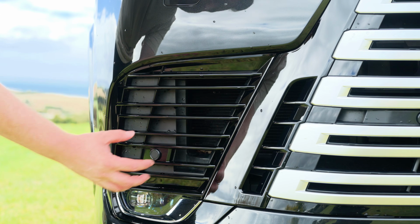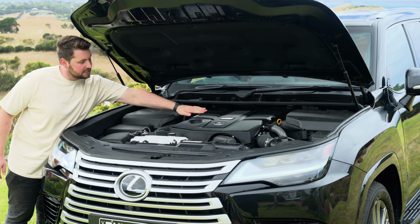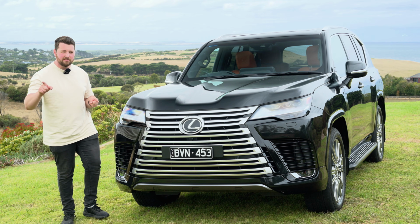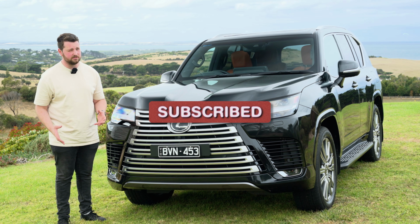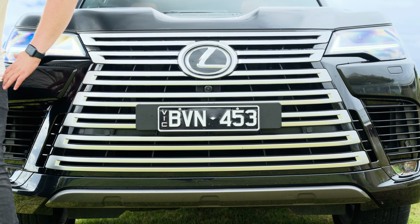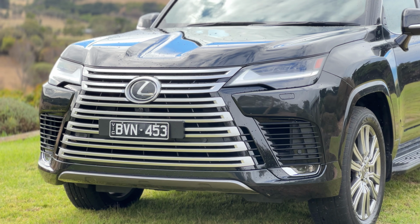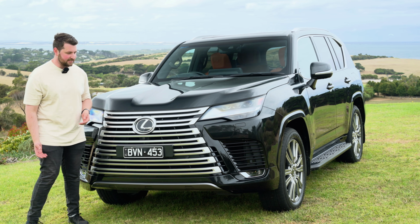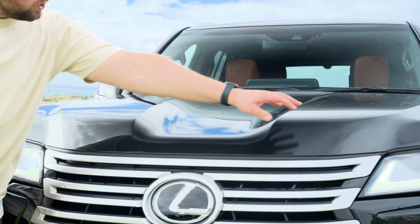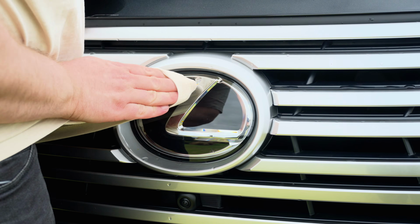You've got some airflow here for your intercooler because this thing has a twin-turbo petrol V6. Yes, it's different from a standard LandCruiser, and boy, does it pull. Jacob, it pulls hard. You've got this massive spindle grille, but it actually suits the car just because it's so big. It's like a meter tall. You've got a double bubble hood, just like a LandCruiser. Oh, Lexus badge there. It's looking very good.